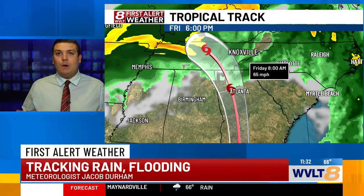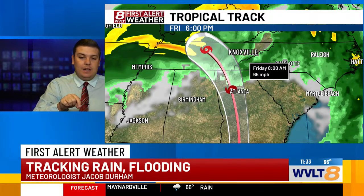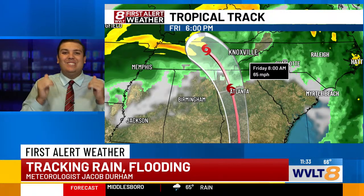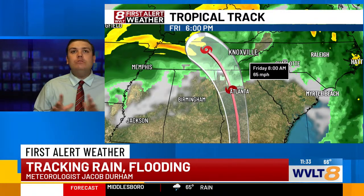So in about 12 hours, it's going to go from the coast of Florida. It's going to race to the north by, say, 8 o'clock tomorrow. It could be in and around the Atlanta region. Now, I don't want you to focus on exactly where the center is, because these impacts are going to be felt well away, hundreds of miles away.